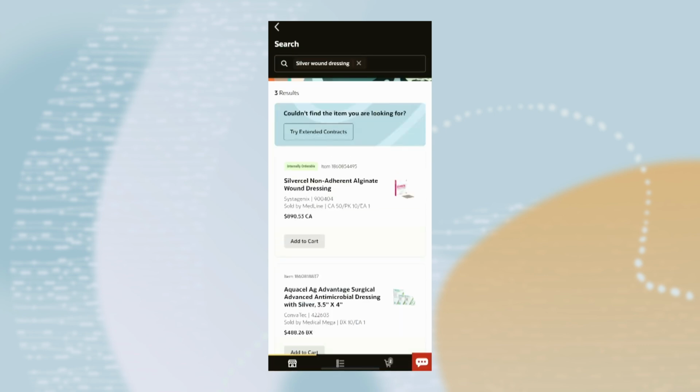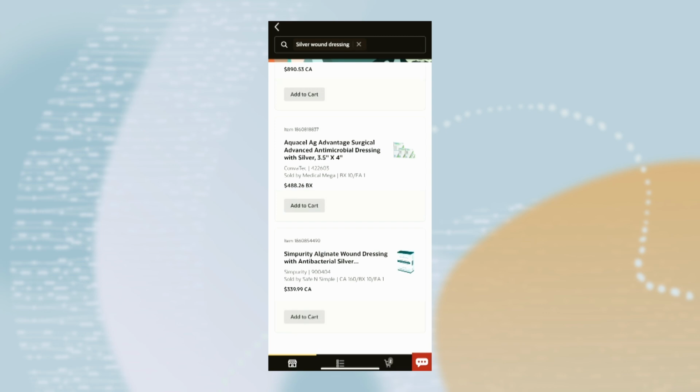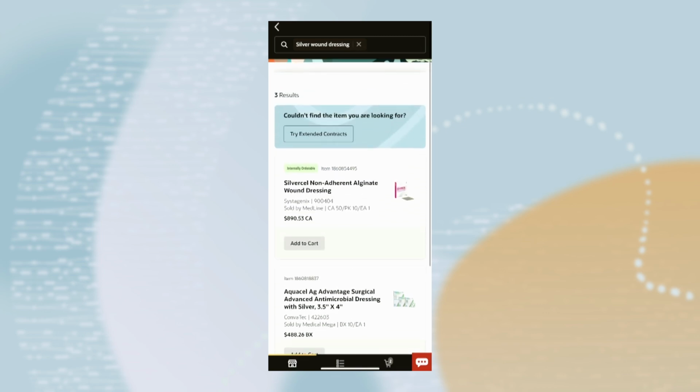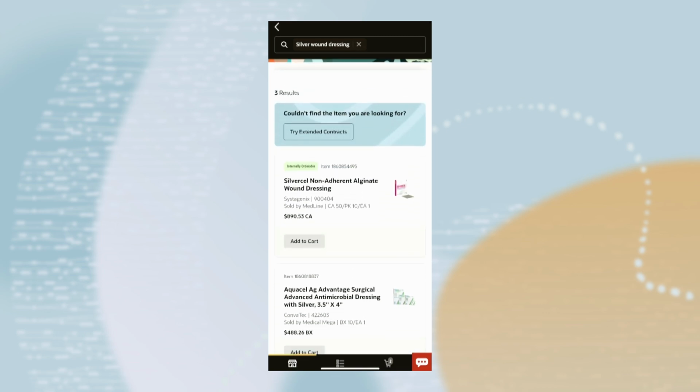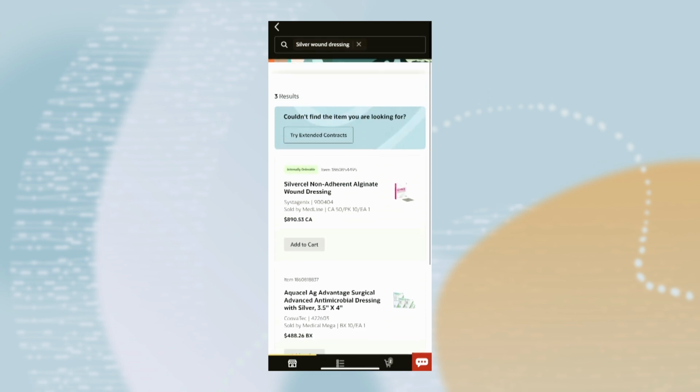And the first search results are all of the high volume contracted items that I really want to drive everyone to purchase from. These are where I get volume discounts, and these are the best price for these types of wound dressing. But I have a very picky doctor that really only likes to work with a specialty type, and I don't see it in my preferred contract items.